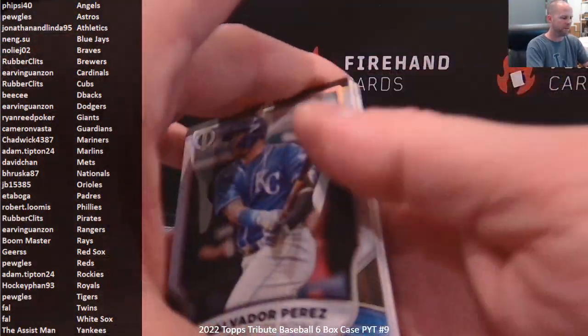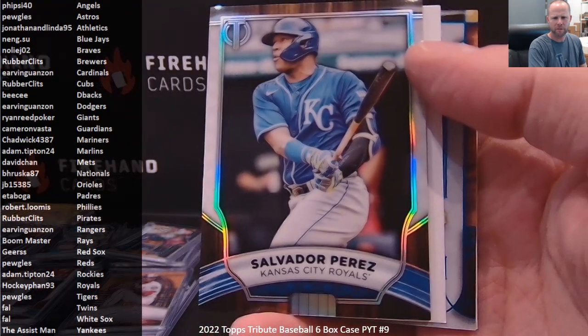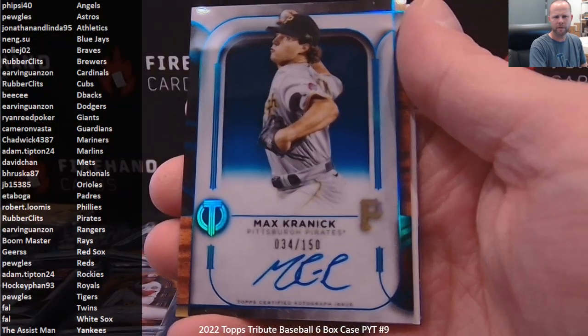No need to weigh him. Just pull the card. Say it's worth too much money to give to the person and keep it. Salvador Perez. Max Kranick, numbered to 150 for the Pirates.